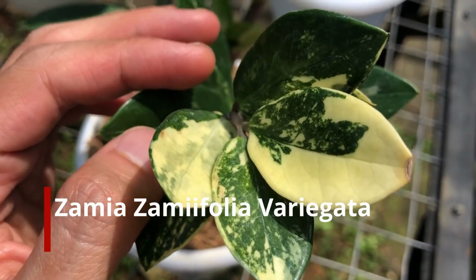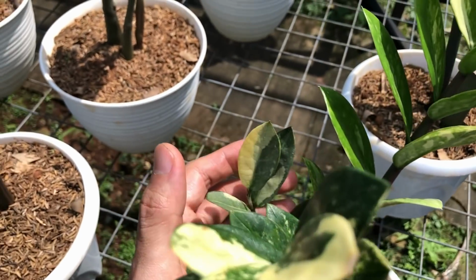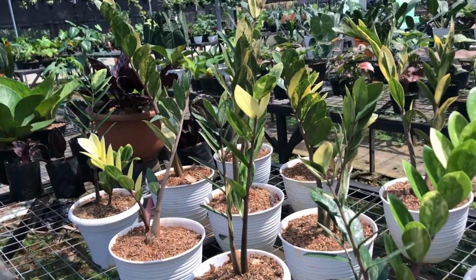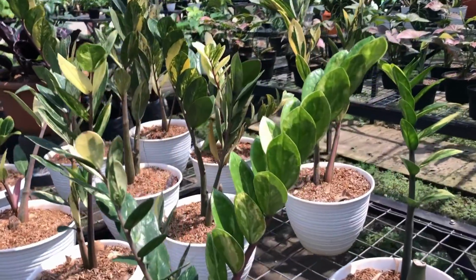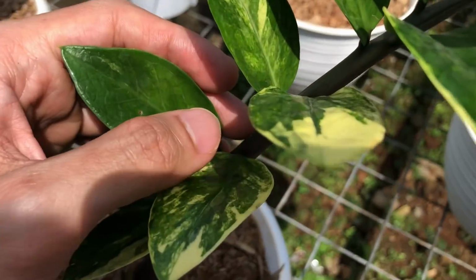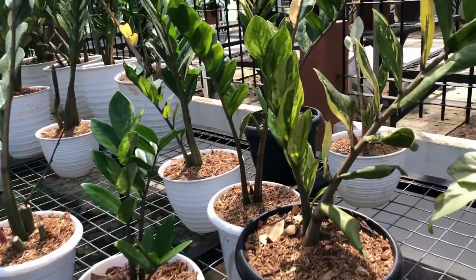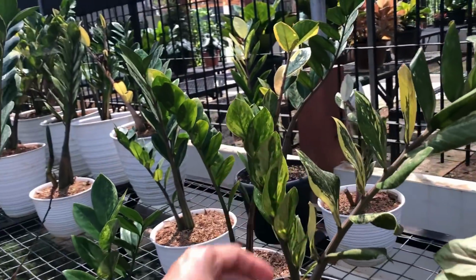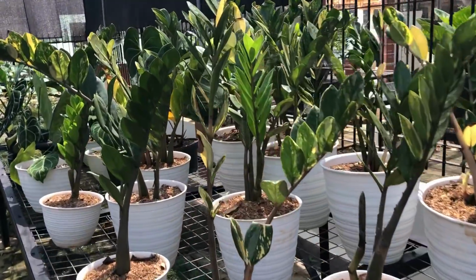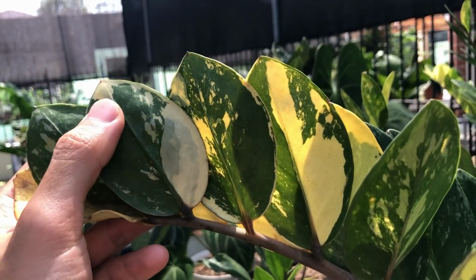Here we have a lot of variegated ZZ plants. They're super slow growers, especially the variegated form. And yet, this shop managed to get so many of them. So if you're in the market for a variegated ZZ plant, this is the place to go. And they're quite beautiful. And just so you know, that's actually just the tiny ones. These are the huge variegated ZZ plant section. How nice.